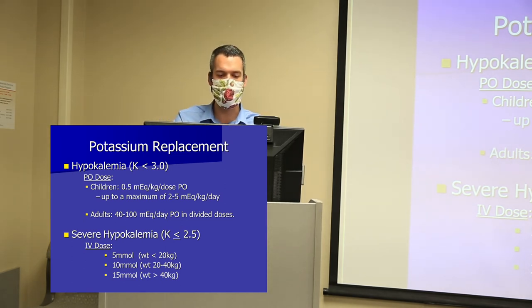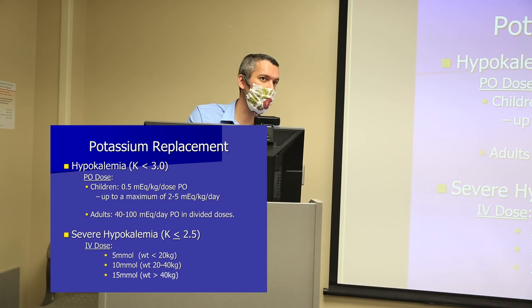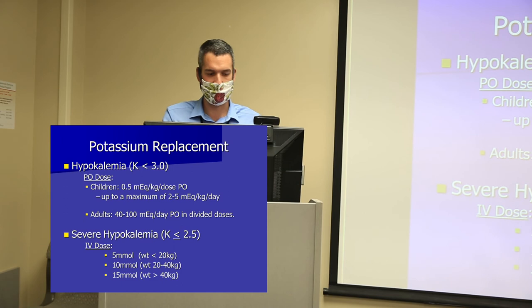With kids, it's gonna be 0.5 milliequivalent per kg per dose, up to a maximum of 2 to 5 milliequivalents per kg per day. Now, the reason you don't wanna go over, if we're treating hypokalemia, we're giving potassium. And so you can make an extreme shift from one place to the other if you're giving a high dose, especially if you're giving it frequently. And then adults, 40 to 100 milliequivalents per day, PO, in divided doses.